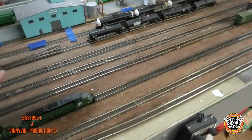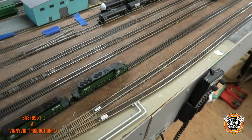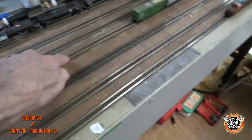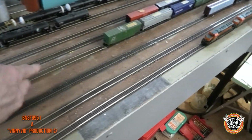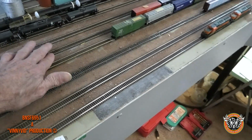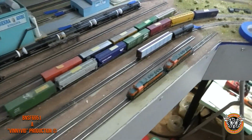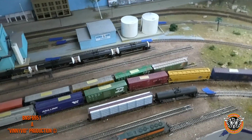The yard is going to stay the same, but instead of having two arrival departure tracks, I'm going to have one, which is going to be this one here, and then the other ones will be a 1, 2, 3, 4, 5 stub end track for the yard. So that's not going to be too much of a difference there.